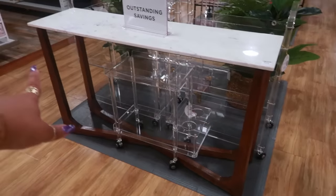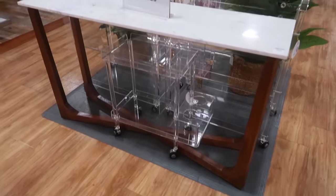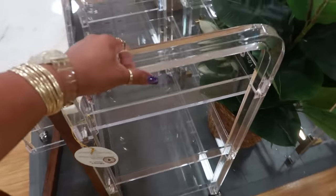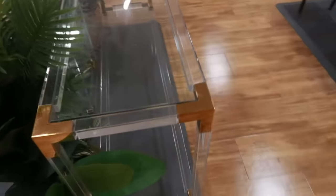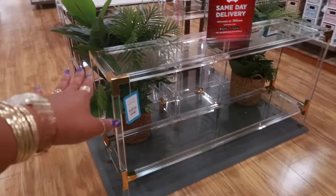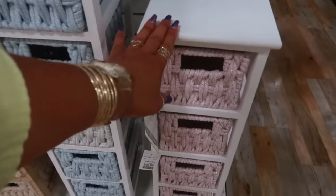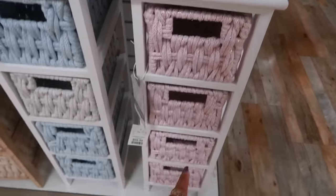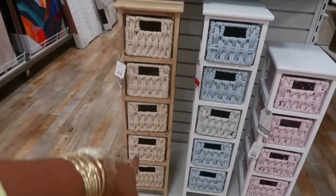This table, $300. I like the bottom, how it crisscrosses with the marble top. And this little rolling cart is $120. This one is $180. It's also a rolling cart. And then look at this one, $500. You got the two shelves with the gold hardware on all the ends. 60 for this size with the little pink drawers. This one is also 60, marked down. That one is 80.